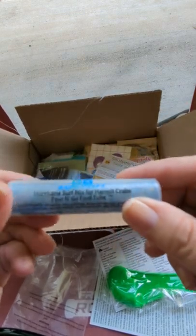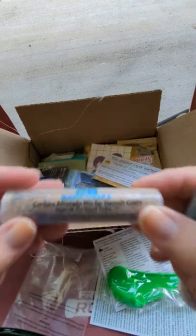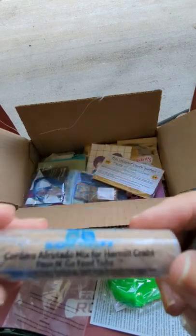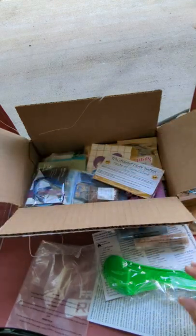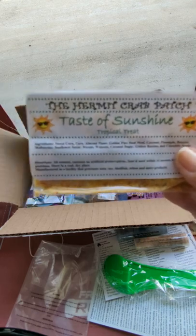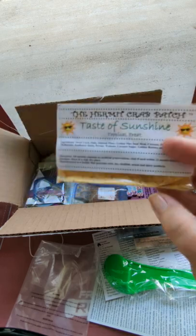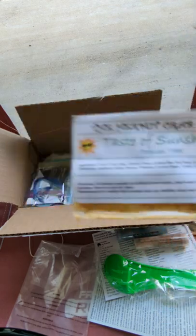Hurricane Surf. I wonder how long TikTok will let me record. I'm gonna have to break this up. Colorado. Okay, if it's up close, the camera can't read it, and if it's too far, I can't read it. Hope you guys read it. Moving on, I better hurry up. The Hermit Crab Patch, Taste of Sunshine Tropical Treat. I bet the crabs will go absolutely mad for that.